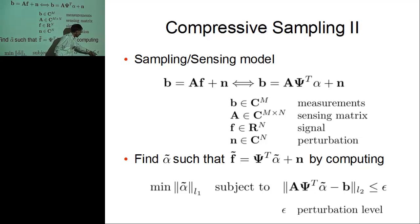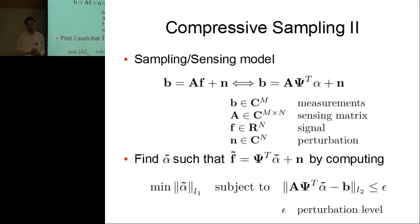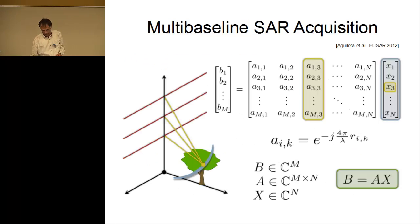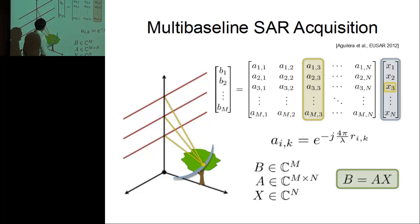And that L2 norm should be smaller than an error that is due to the noise in the data. And that's what several among you are using in some kind of sparse sampling techniques. And we do that in order to investigate our radar tomography data.